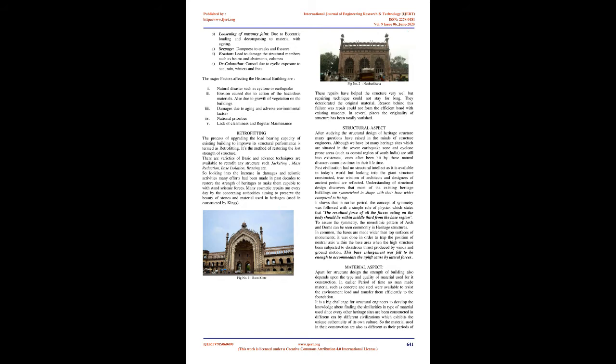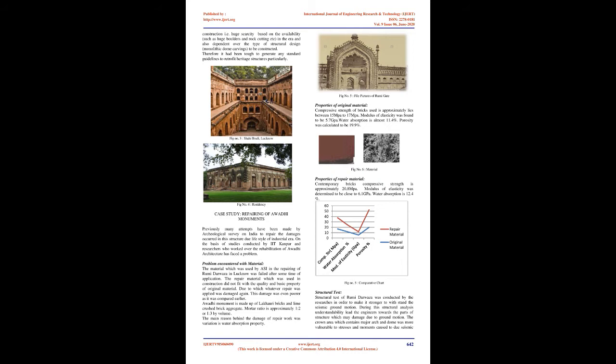To assure the symmetry, the monolithic pattern of arch and dome can be seen commonly in heritage structures. In common, the bases are made wider than the top surfaces of monuments. It was done in order to trap the position of the neutral axis within the base area when the high structure is subjected to disastrous thrust produced by winds and ground motion. This base enlargement was felt to be enough to accommodate the uplift caused by lateral forces.